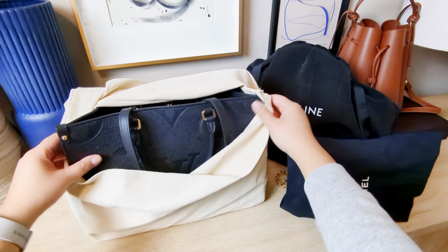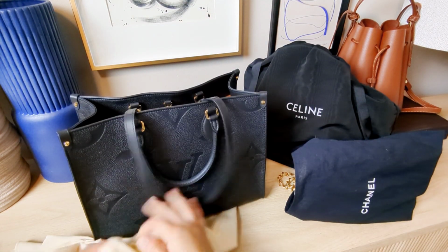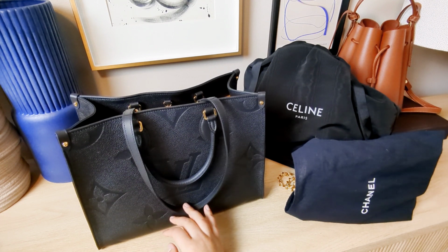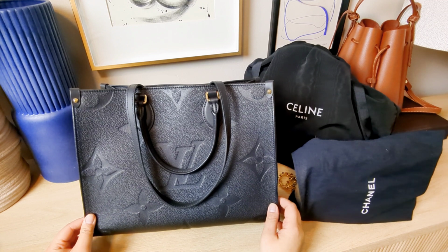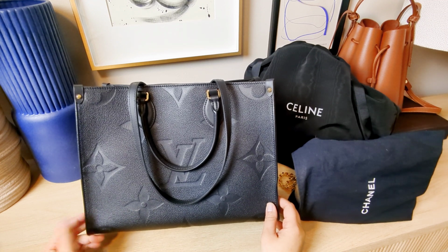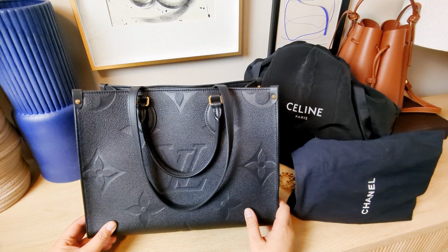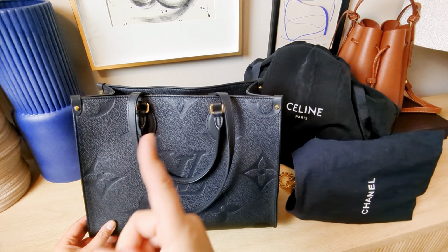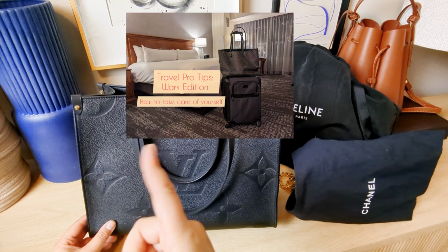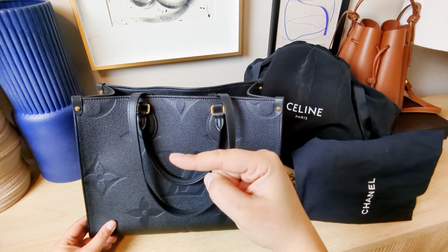My second category is going to be my work bag. So this is the gorgeous Louis Vuitton that I purchased not too long ago and now has become my go-to piece when I go to work, which I work from home remotely 100%, but I do travel quite often. And I recently did a video on how I pack for my travel trips, my work trips, if you want to check that out. I really got that down to a T.